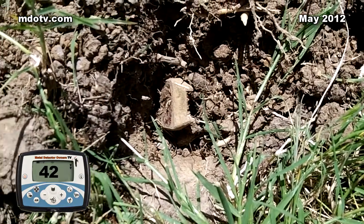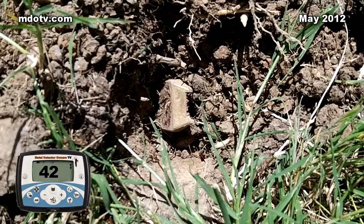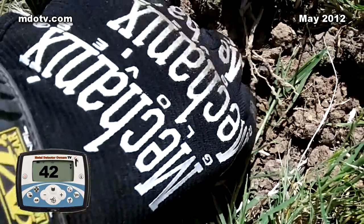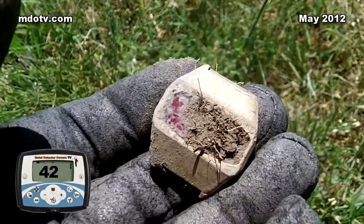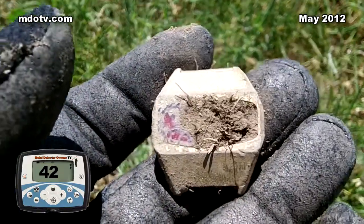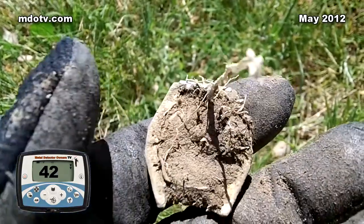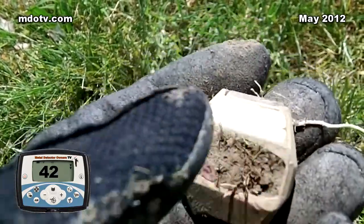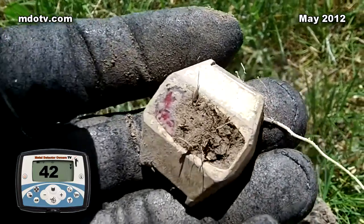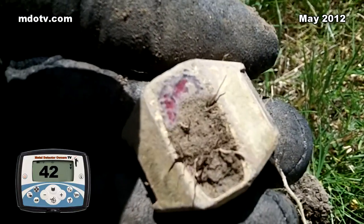Guys, I was getting an iffy 42 here on the X-terra, and I'm not quite sure what this is. Maybe costume jewelry, maybe something good, but let's see what we got. Boy, it sure is heavy. I think it's part of a watch, but let me check it out and I'll show you what I got. Be right back.